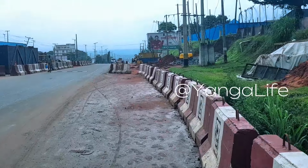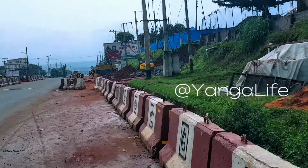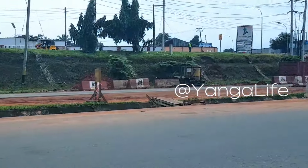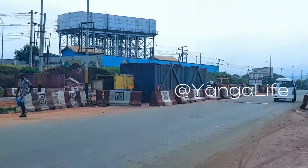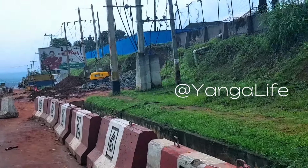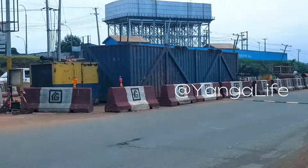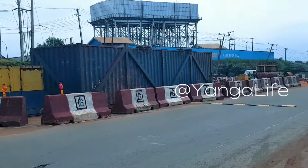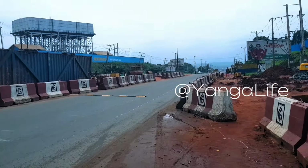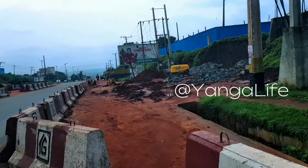My people, we've just arrived at the construction site of the Ifite overpass. Well, we are going to move around this site because we want to see how far they have gone concerning the overpass construction. The major purpose of this overpass construction is to reduce congestion at Roma.